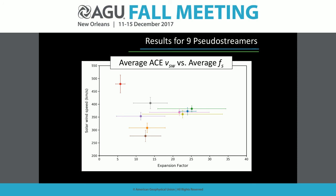So the points are each their individual pseudostreamers, and they represent the average ACE observed solar wind speed versus the average expansion factor. The horizontal error bars represent the standard deviation in expansion factor for all of the field lines forming the pseudostreamer. And the vertical error bars represent the observed solar wind speed standard deviation within plus or minus half a day of the pseudostreamer cusp solar wind arrival at the spacecraft.